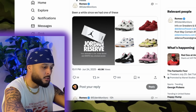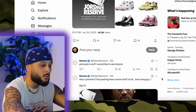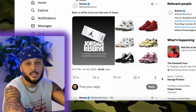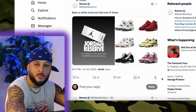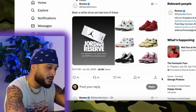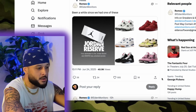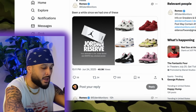Now, according to Eldon Monitors, as we scroll down right here, he's talking about how pictured is stuff I would like to see restock. So don't get your hopes too high on anything pictured here in this image. He's just speculating on stuff that he would like to see restock. But based off Eldon Monitor's track record and the fact that they do seem to have a lot of inside knowledge when it comes to this stuff happening, you never know. You could possibly see any of this stuff dropping. So these are all great pairs.